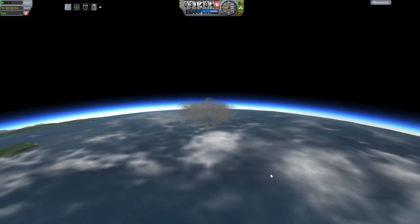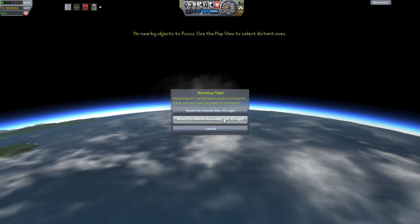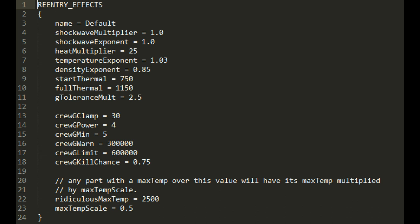Anyway, speaking of deadly reentry, I have changed the stats on deadly reentry. Now, this is not new. I actually did this way back before I even started any of this. I did this for Zarya launch number one, the very first Gateway episode already had these values. Well, one of the things that I did was I increased the shockwave exponent. Normally it is a 1.0, but I increased it.